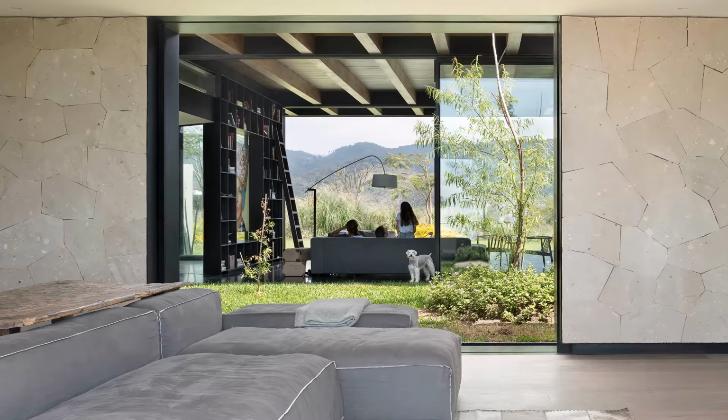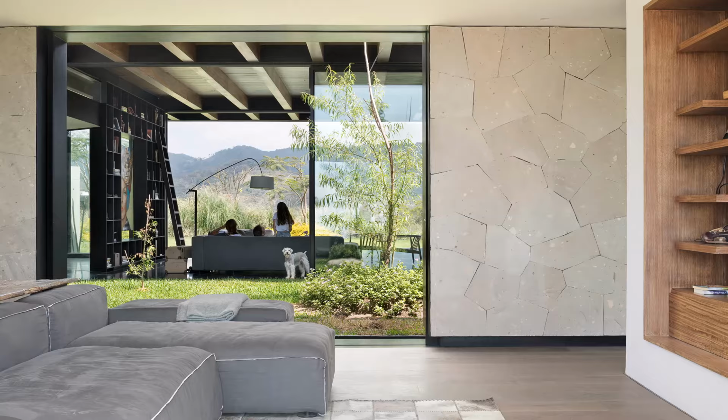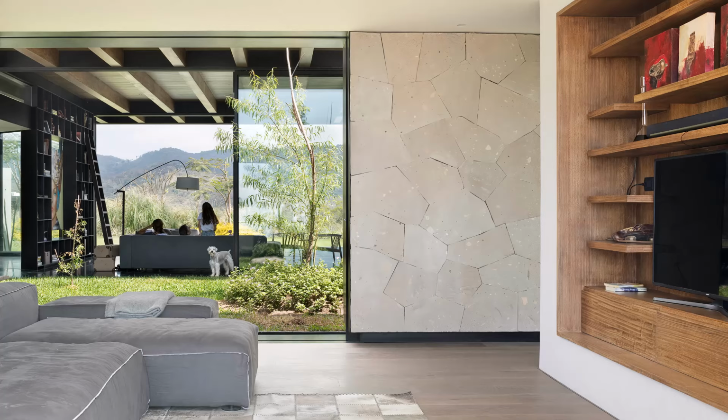Looking for some entertainment? The TV room awaits, featuring a cleverly designed wood-lined niche for your TV and shelving.